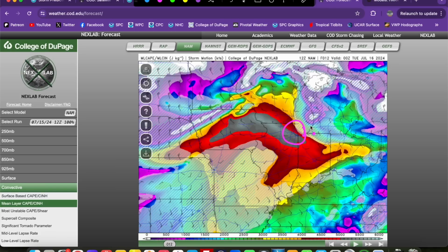Chicago Metro needs to be on alert for significant damaging winds in excess of 70 to possibly 80 plus miles an hour with some spin-up tornado risk. I know there was a tornado warning yesterday in Chicago. Could be a repeat of that today in the Chicago metro area. And then we move on perhaps into Indiana, perhaps into parts of western Ohio.